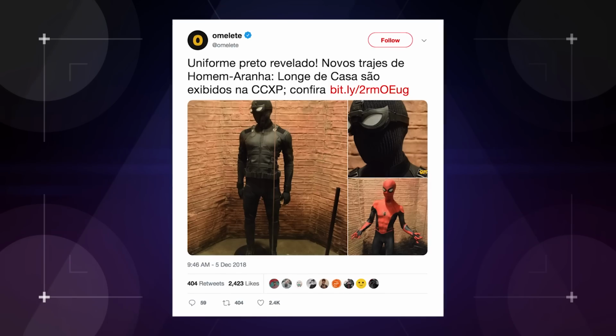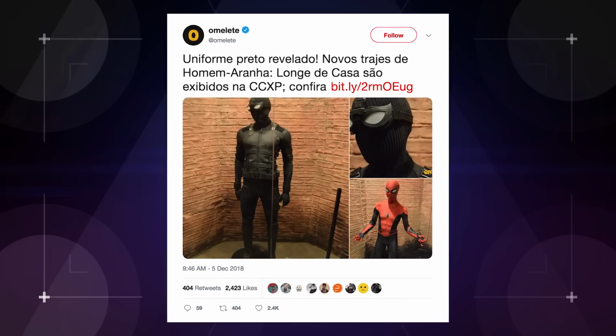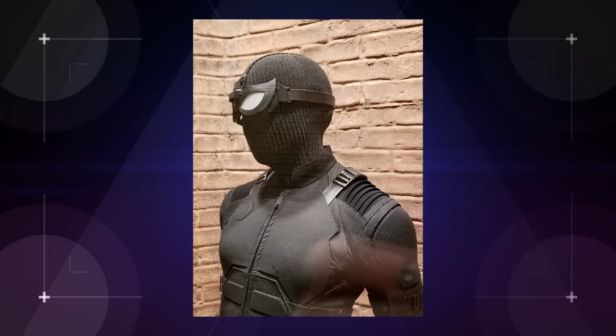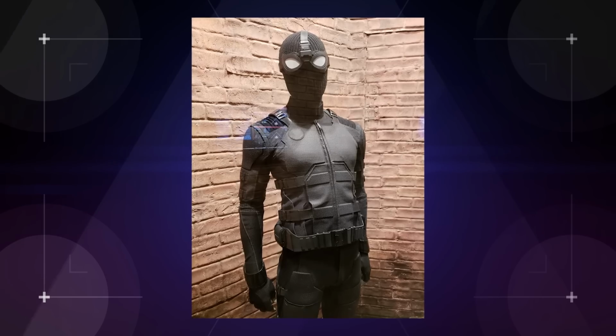And Gyllenhaal wasn't the only one with Spider-Man info. Twitter went crazy over the first close-up shots of Spidey's new suits from the upcoming sequel, which can be seen in person at Brazil Comic-Con. We'd previously seen blurry shots of these looks from leaked set photos, but now these up-close pics are revealing a lot more about what the web crawler will be doing in the upcoming sequel.